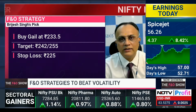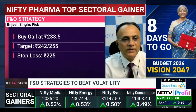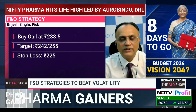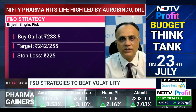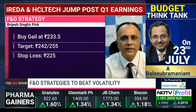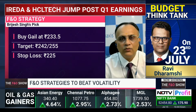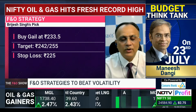If you look at the oil and gas stocks in F&O, Gail, MGL, Petronet, BPCL, Gujarat, all have been moving up. Now, the Gail chart looks promising, and it has been moving up with higher tops and higher bottom formation. Around 234 in futures the stock has been quoting. So the present rate can be used to go long with a stop loss of 225, play for the target of 242 to 255. The time frame to hold this counter would be a couple of days.